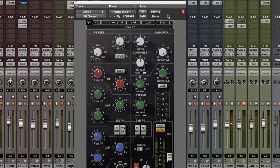There you go. So gain matching is critical. On EQs, there's plenty of these that have an output knob. Your compressors are going to have an output knob or a gain matching knob or a makeup gain knob. A lot of plugins have some kind of gain knob. That's generally to change the output to make it match. So keep that in mind on your next track.